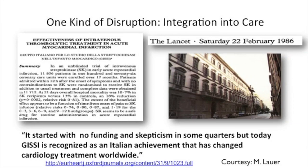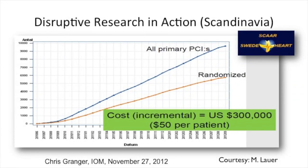For example, the study of thrombolytic treatment in myocardial infarction was incredibly influential, and it was basically done by having all the Italian ICUs report on their treatment. And similarly, a study in Scandinavia on treatment of coronary disease was very effective by using the primary care network at $50 per patient, an unheard of cost.